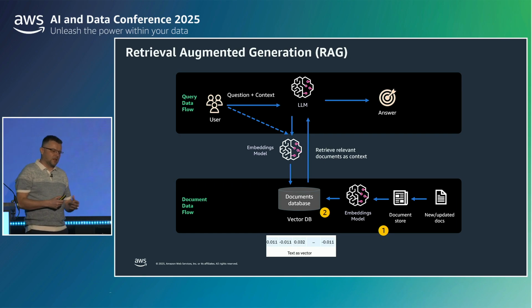In terms of the data stores, do you need multiple indexes? Maybe you have different types of data with different characteristics and different retrieval patterns. So you have to test those out and see which one works best for you.